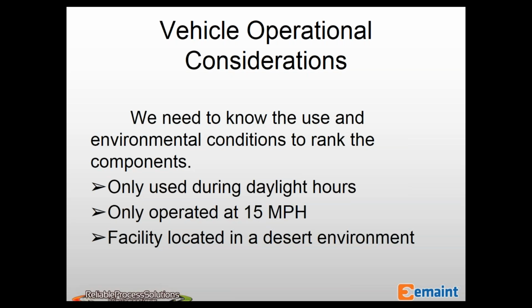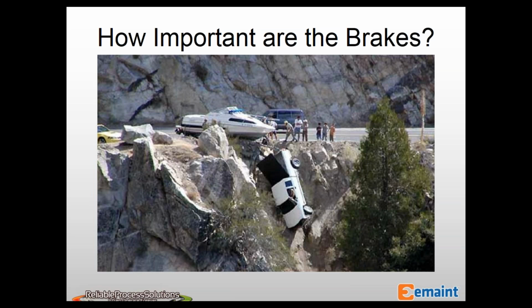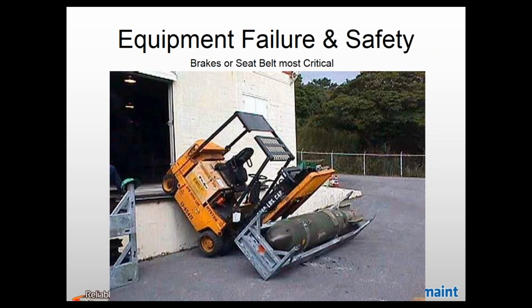And it's why you want to get the subject matter experts from the facility where the equipment is involved in doing your asset criticality. So how important are the brakes? Well, they're pretty darn important, and the people seem to feel that the brakes were pretty important. Amazingly enough, not too many people felt the seat belts were important, but if you were analyzing this failure, and there was not a seat belt involved, the safety manager would have some significant things to say about whether or not the employee is properly protected. That has to be taken into consideration.